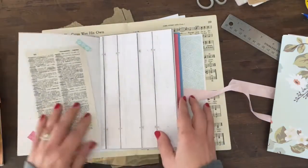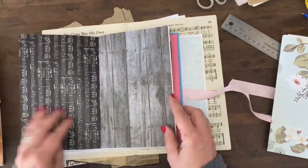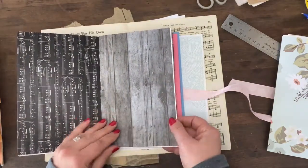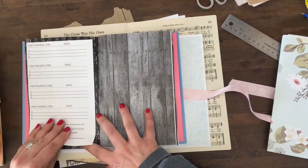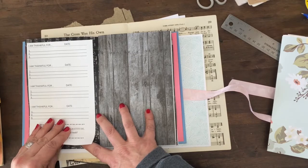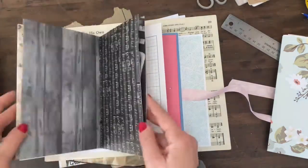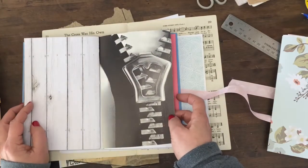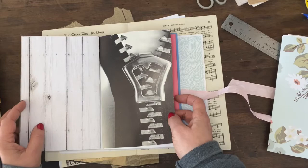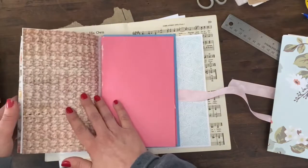Those are just a few of the blank pages, and then I will likely add as we go different kinds of elements, like this I am thankful for page and things like that. But for the sake of today's session, I want you guys to be able to get started, and so I made it as simple as possible. For example, this is a piece from a magazine, but I've already got one in there.